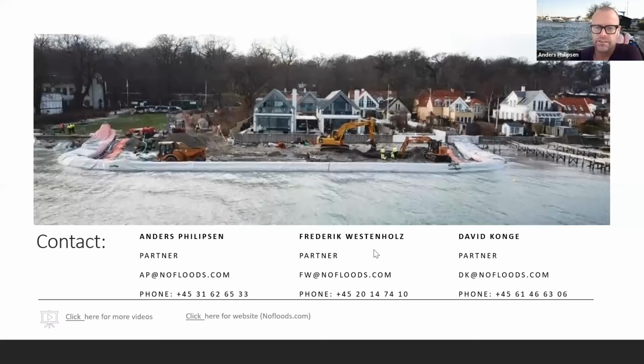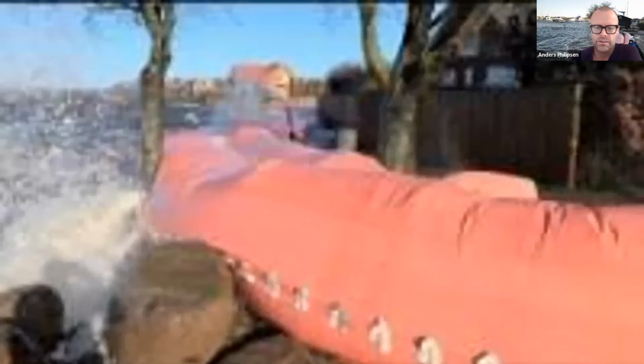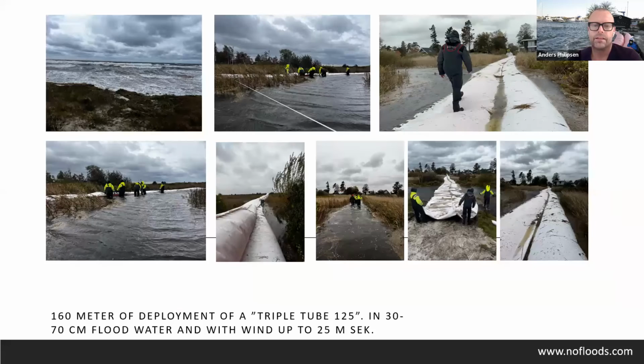If I share my screen again here... This one was very, very challenging because first of all, they were not prepared. I mean, they only needed 160 meters, but they were not prepared. And we had to pull it out in a flooded area with 30-40 centimeters of water. And during the deployment, it increased up to like 70 centimeters of flood water.